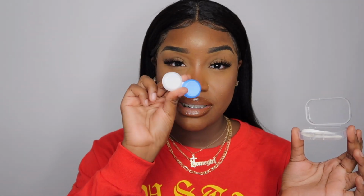However, you're able to get prescription. If you don't need prescription, just push -0.00. A lot of people question that. The contact lens case has left and right, so when you take them out, make sure you remember which one you're putting in each eye. You're also going to get these, which are like contact tweezers, we're going to call them. This is just the thing that helps get it in.